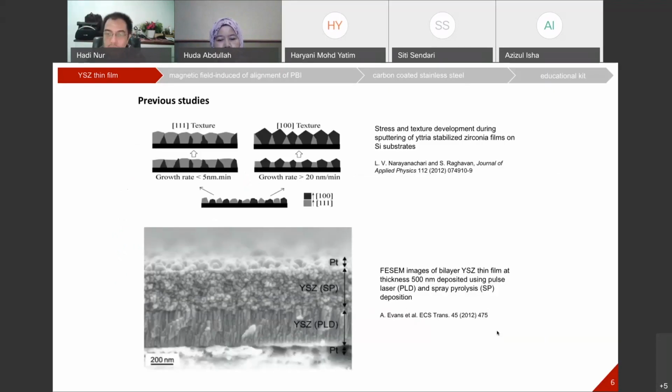Previous studies show that there was stress and also texture development during sputtering of yttria stabilized zirconia films on silicon substrate, resulting in a thin film that is not dense. And it can reduce the efficiency of the yttria stabilized zirconia film for oxygen mobility because it's not dense.